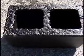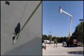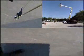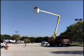Back to our test. We had a cement block sprayed with Line-X. James recommended taking it no higher than 20 feet for the drop. We ignored that and went 32 feet in the air. A regular cement block crumbles to pieces. The Line-X block bounced like a ball and remained intact.